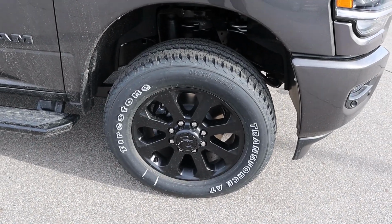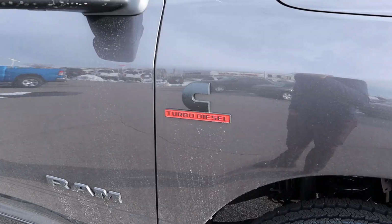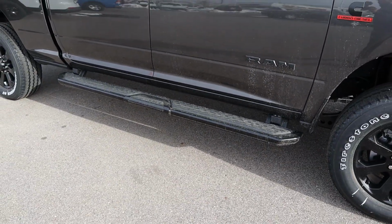Coming around the side here, tire and wheel setup is 285/60/20 in the front and over in the rear as well. You can see the wheels are all blacked out, which I think looks absolutely fantastic. We've got our Cummins badge blacked out. We've got the new style of trailer mirrors, Ram logo down below, and then you guys can see fixed side steps on this particular truck.